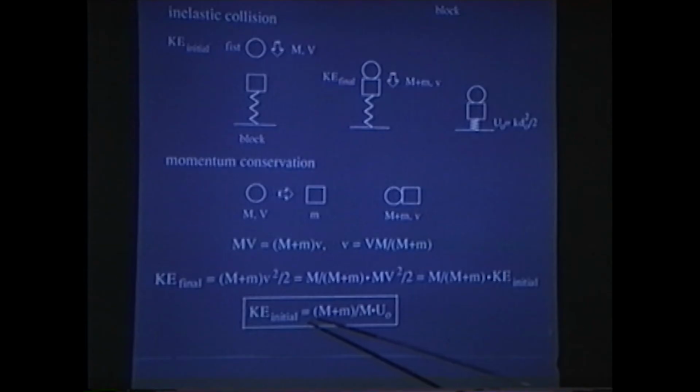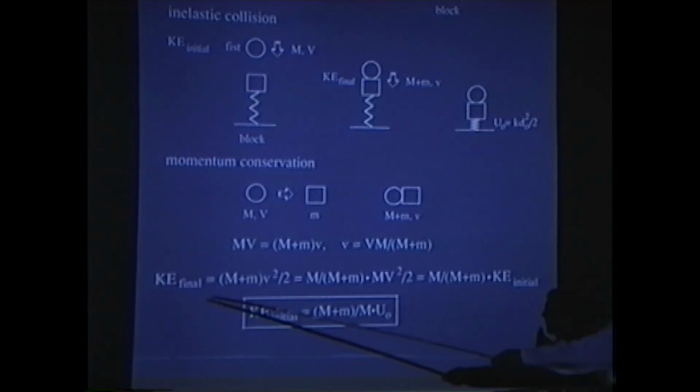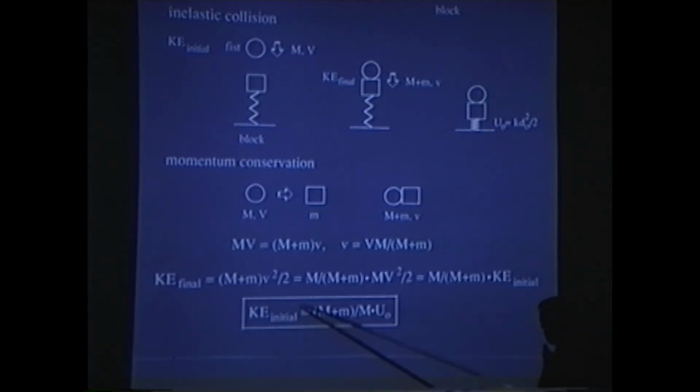Now also, notice that when we said that the final kinetic energy immediately could be converted into elastic energy, I can solve for the initial kinetic energy, setting it equal to m plus M over M times the final kinetic energy, and then saying that the final kinetic energy becomes the elastic energy. And we get this very basic formula: the initial kinetic energy needed to break this object is equal to whatever that elastic energy turns out to be, multiplied by a number bigger than 1, which depends upon the momentum transfer between the fist and the object. Get the next slide, please.